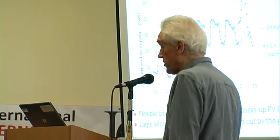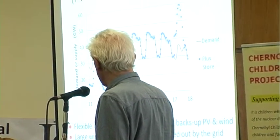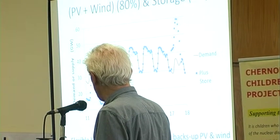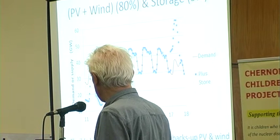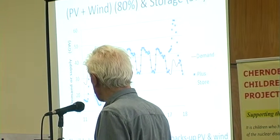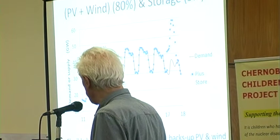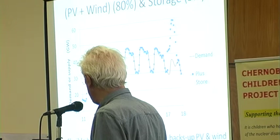If you put storage into the spreadsheet, then you get this very good thing: supply equals demand. The lights don't go out, at least in this period, and it identifies that you've got what you need. For Sunday and Monday, you need your biogas.